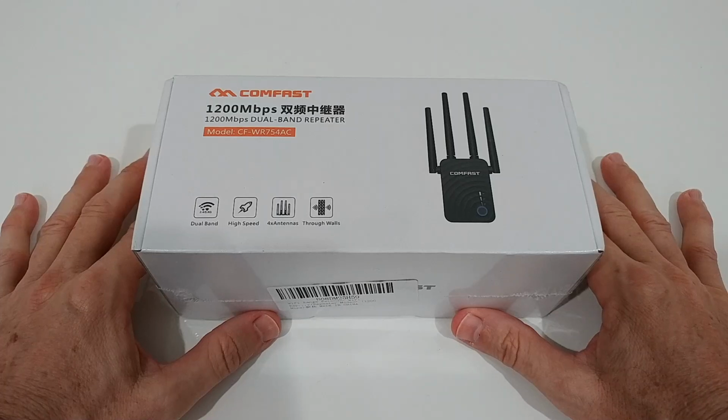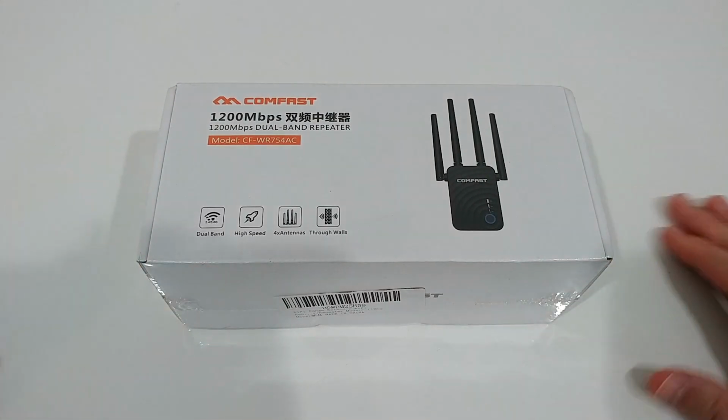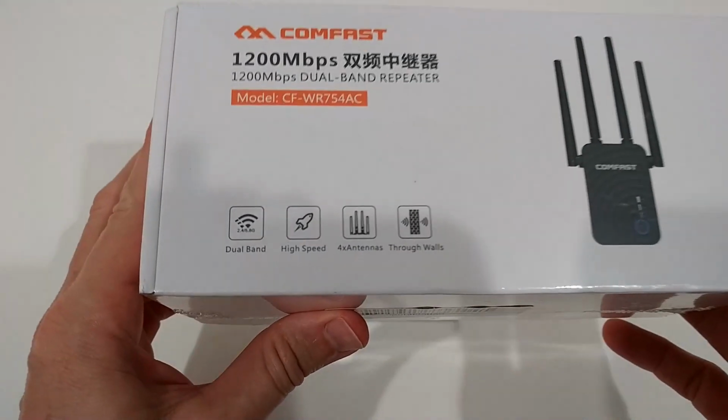I mean, German is my mother tongue, so I thought, yeah, why not try? Sometimes I've been struggling a little bit with the Wi-Fi here, as you know, and so I thought, yeah, why not try this one here. The model number, you can see that here.